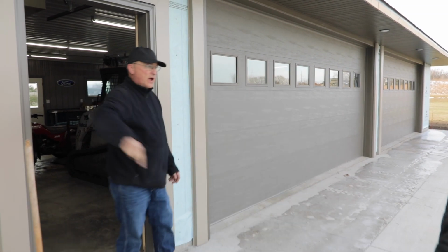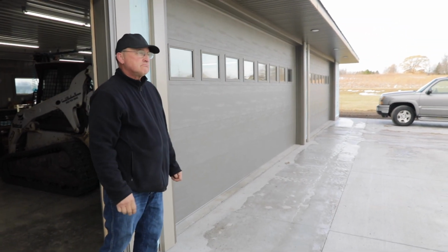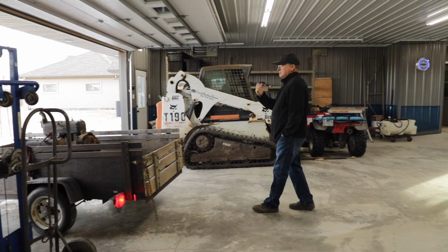You can actually pull around, okay, and then that'll allow you a better angle at pulling in. All right, great. Yeah, you're good, Tim. Keep coming. Keep coming. Keep coming.